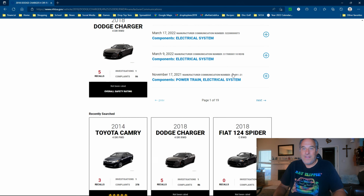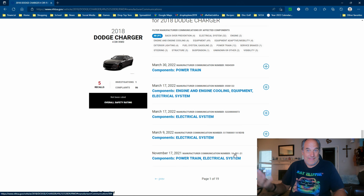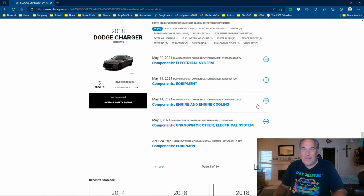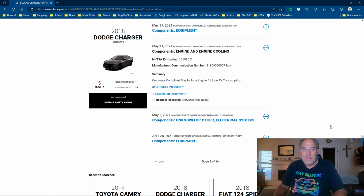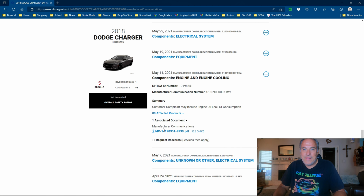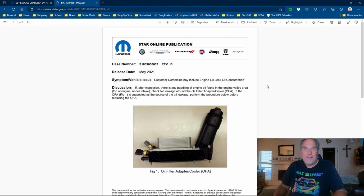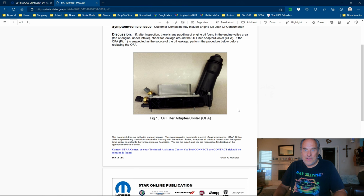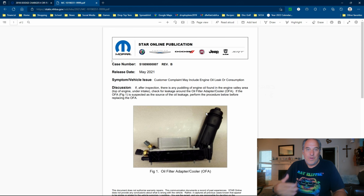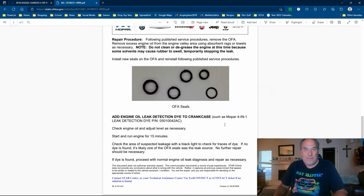And let's look at what these are. And this one has 19 pages. Okay, let's just flip a couple pages so it's totally random. We'll do this engine and engine cooling. Associated document, PDF file. Okay. If after inspection there is any puddling of engine oil found in the engine valley area, check for leakage around the oil filter adapter cooler. And it goes on to explain, this one's obviously going out to their service people to say, here's a problem that's shown up and here's what to look for and how to fix it. Okay?